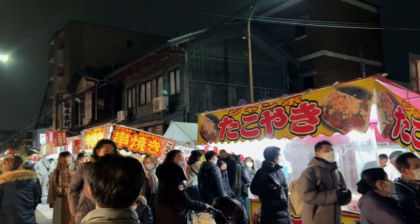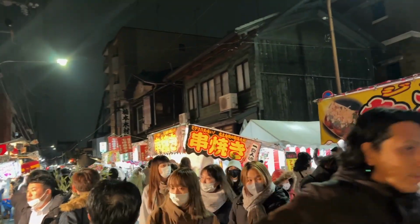We've managed to get caught in another festival. I think this is a mix of coming of age day and also the Ebisu festival that's currently taking place in Kyoto. It's very busy. It's just started to rain. Something's happened down the street and the police have run past me.